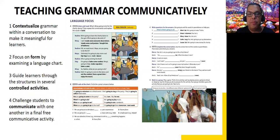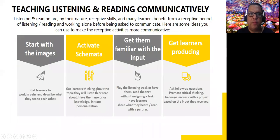So now, the next lesson that I wanted to share with you is how to teach listening and reading communicatively. How to teach listening and reading communicatively. I believe that listening and reading are, by their nature, receptive skills. And I've always believed that many of my teens benefit from a receptive period of listening or reading and working along before being asked to communicate.